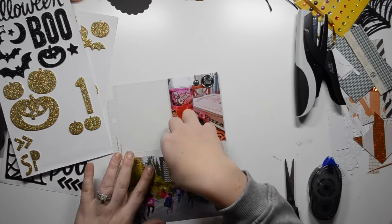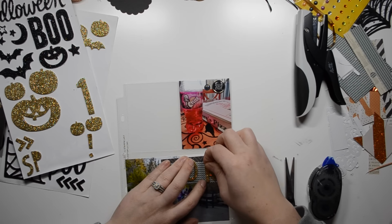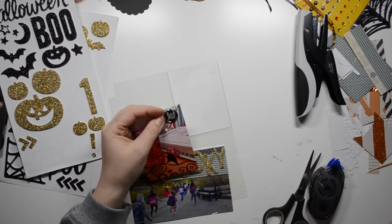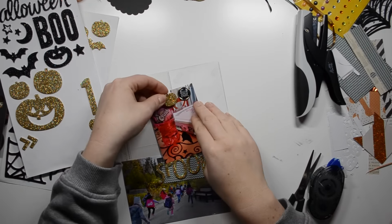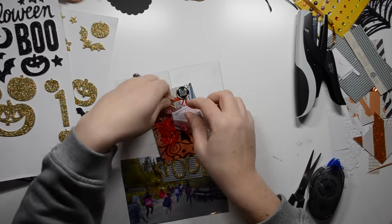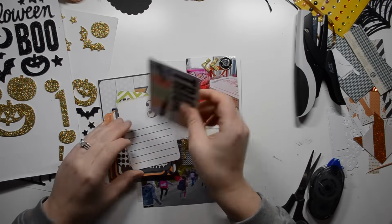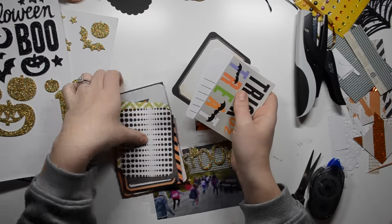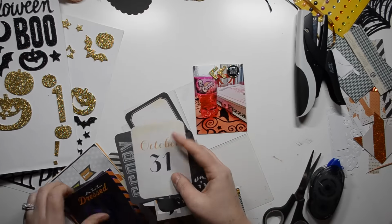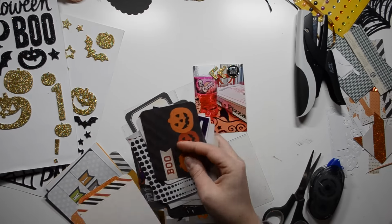I didn't want the thickers to go over top of the T-Rex, so I take away the exclamation point and just kind of fuss with those for a bit. So I added a brad. I think those brads were from American Crafts, and I got those in a swap as well. And because I went back and added some directional arrows to the opposite side, I add some more to that photo of the pizza and the pop.